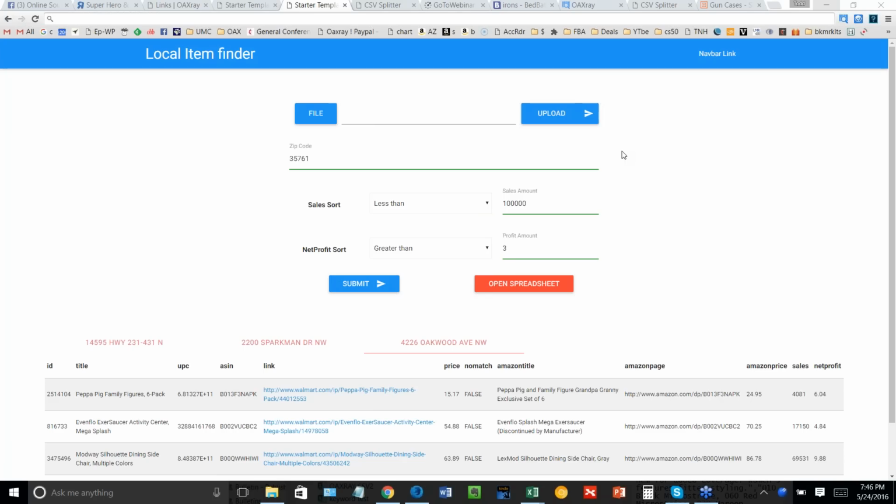Is this similar to BrickSeek? I assume you're talking about the local item finder, Sean. I've only used BrickSeek once a long time ago, so I think it is a little similar to that. Yeah, I'm not sure that BrickSeek is oriented towards resellers. Maybe it is. I'm not very familiar with it, but I think it's similar in that it's tapping into store databases and showing you where products are at different stores.